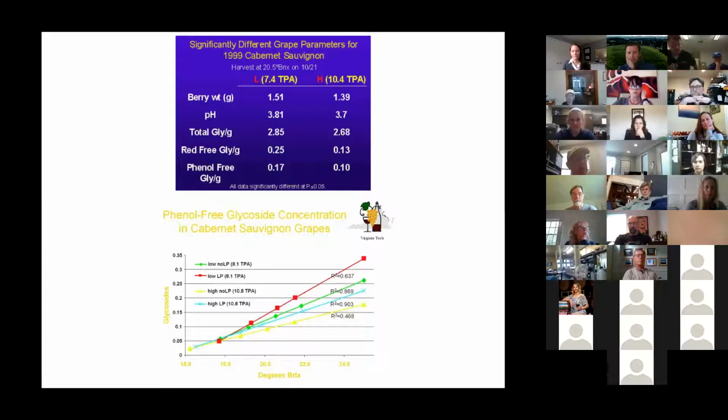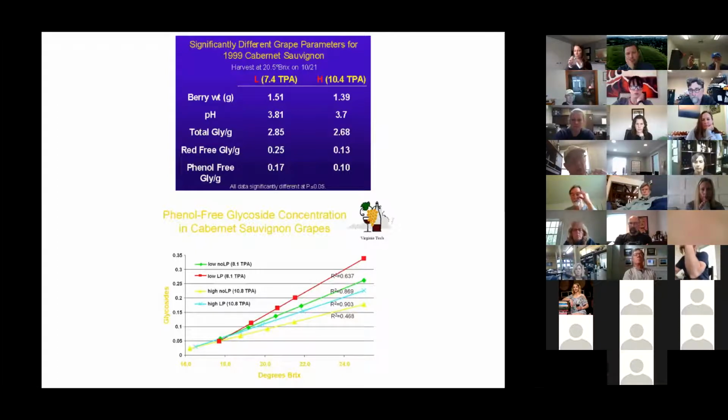The bottom line of that work is to suggest that, like glycosides, anthocyanins can be used as a measure of a correlation between crop level and wine quality, but not quantitatively. That is to say, it's not the concentration of anthocyanins. It's more a matter of the fact that if you harvest at the point of time thereafter where the anthocyanin level has peaked, that is to say, the anthocyanin plateau, there's a strong positive correlation between that anthocyanin plateau and red wine quality.